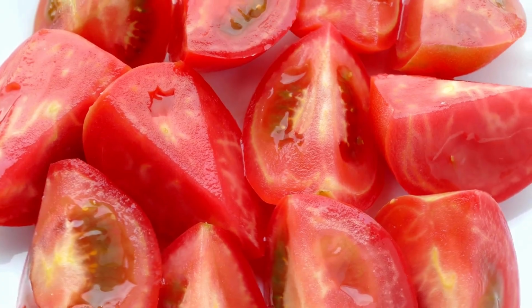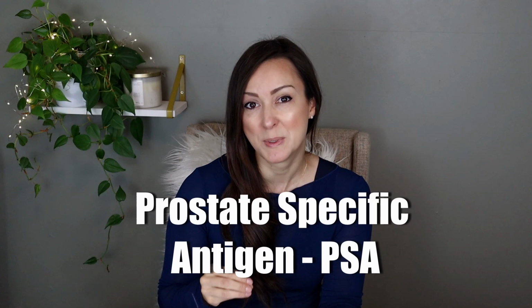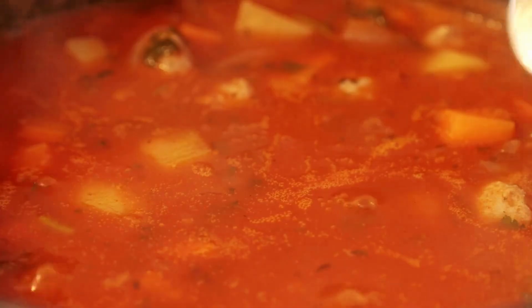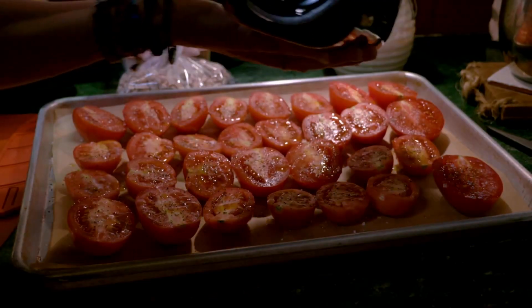will thank you. Next on your grocery list is one of the most important foods for prostate health, and that is tomatoes. This is because tomatoes are a great source of lycopene, a powerful antioxidant that significantly lowers your risk of developing prostate cancer and helps to lower your prostate-specific antigen or PSA levels, which is directly connected to prostate inflammation. Now, it's been said that your body absorbs lycopene best from cooked tomatoes as opposed to raw, so try to think of ways you can add more tomato sauces, soup, or even roasted tomatoes to your meals.